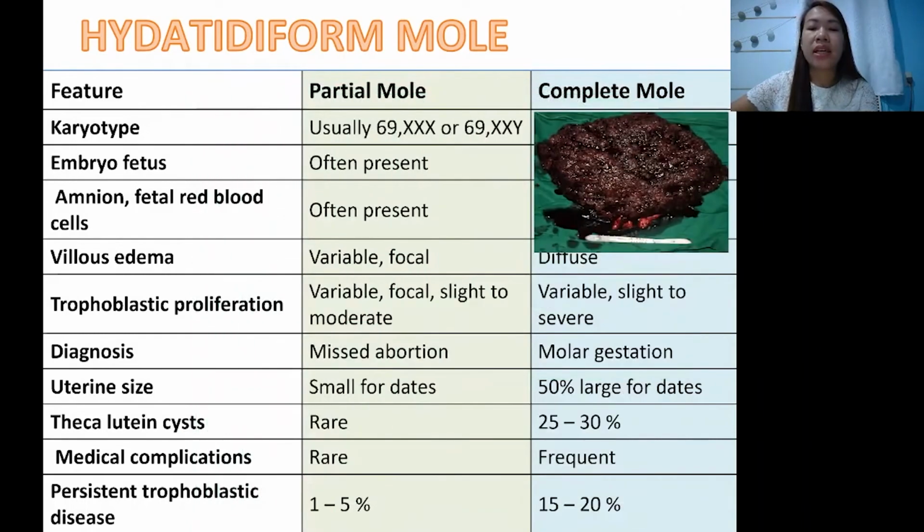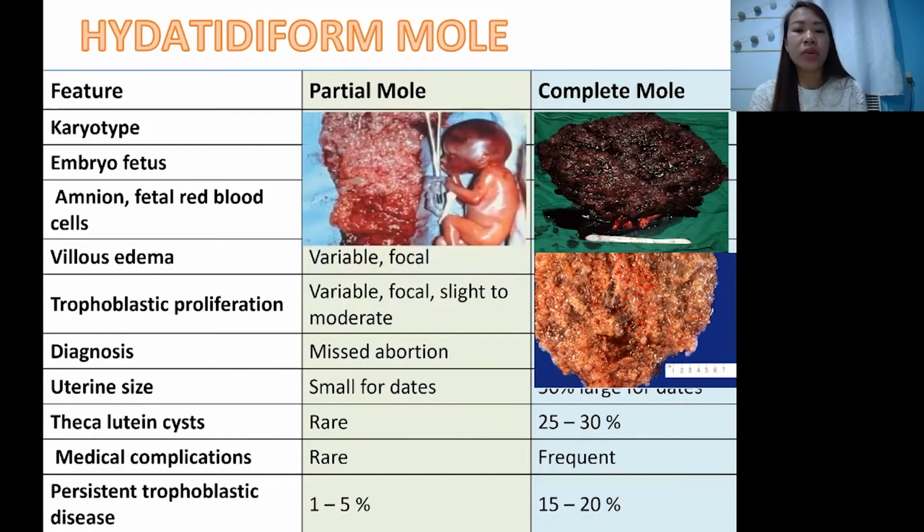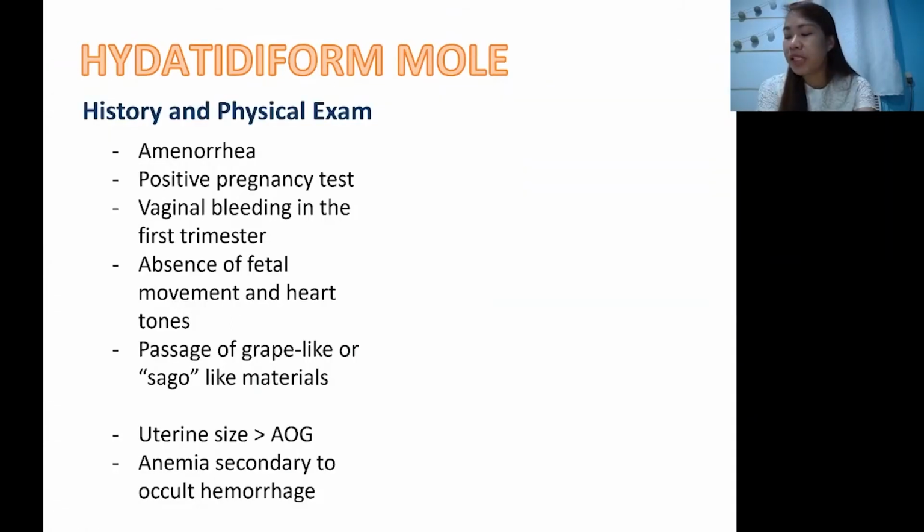Okay, this is how it looks like for a complete mole. Yan, walang fetus. Pero meron kang grape-like fluids-filled vesicles na madami. Well, for an incomplete mole or a partial mole, meron tayong fetus, pero pag makikita natin, hindi siya buhay talaga. And then, ito yung placental material that are trophoblastic. So, from history and physical examination, what can you find in each H-mole?